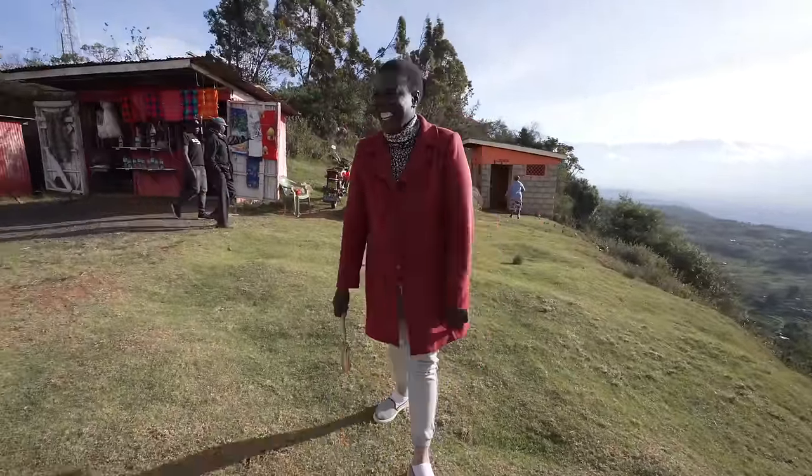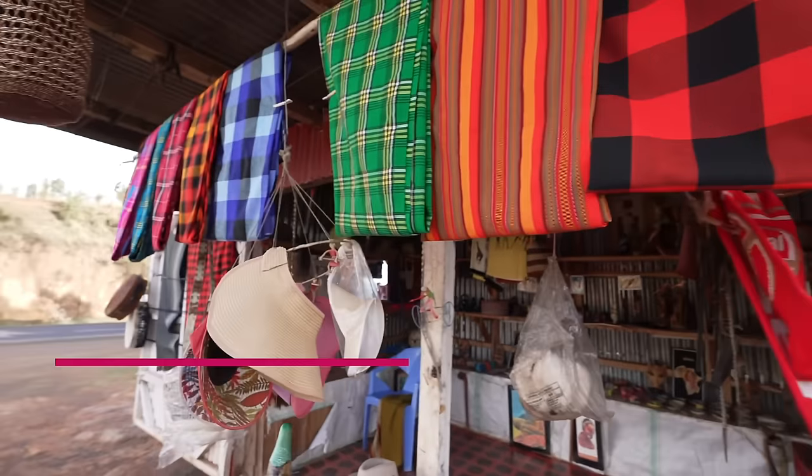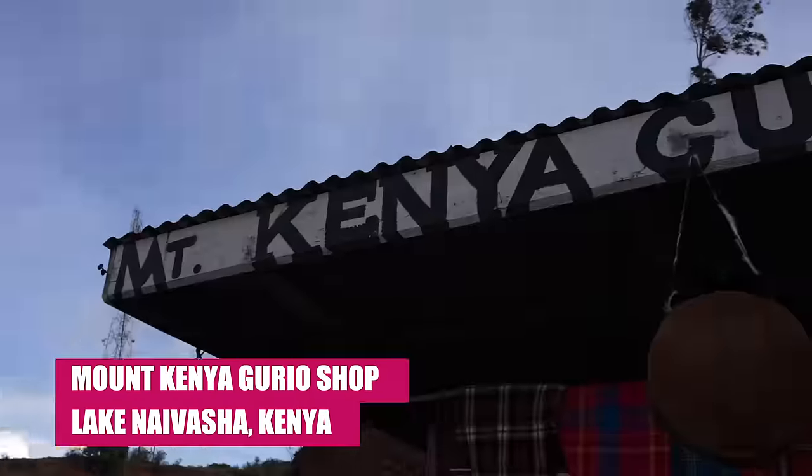You're amazing. She's so nice. Yeah. This is your shop? My shop is Mount Kenya. Mount Kenya? Yeah. Let's see it. Let's see your shop. So this is her shop, Mount Kenya.